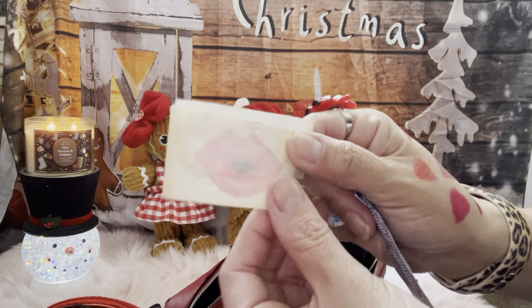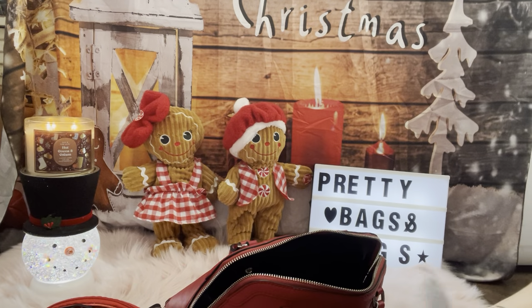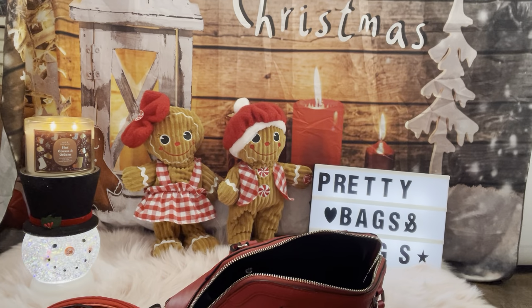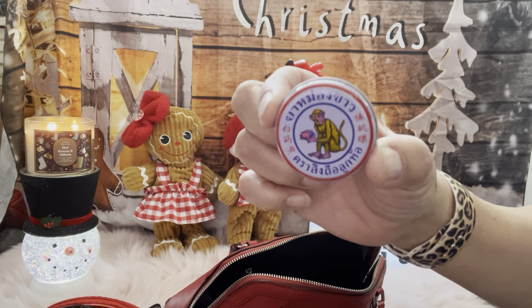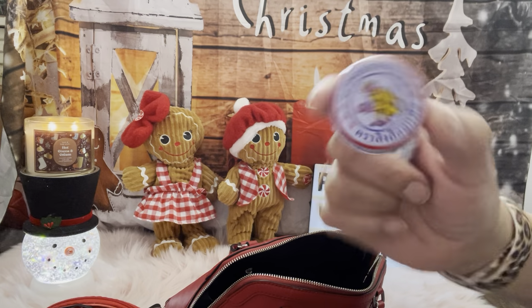And I have just a lippy, band-aid and ice cream. I love those, they're from Ross, but they probably have them all over now. They even have them on Amazon, Alka-Seltzer Plus. Oh, another one. And my white monkey ointment is very good for headaches too. Bruises. Mosquito bites, a lot of stuff.